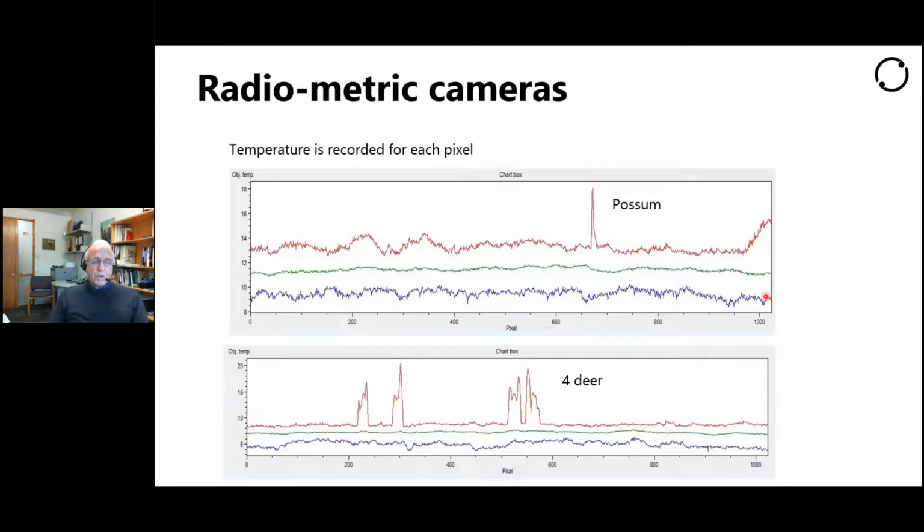Some cameras are radiometric, not all of them are, but some of them are. That just means they record the actual temperature of the pixel. So like a normal colored camera is recording RGB, whether it's red, green, or blue, the radiometric thermal cameras can also record the actual temperature of the pixel, and then that can be queried at a later date, as I've shown here, and you can look for animals by querying the data. The top graph there shows a possum, and the bottom one there's 4 deer in that image, and that's just showing up quantitatively in the data. So again, that's a useful add-on if the camera has that capability.